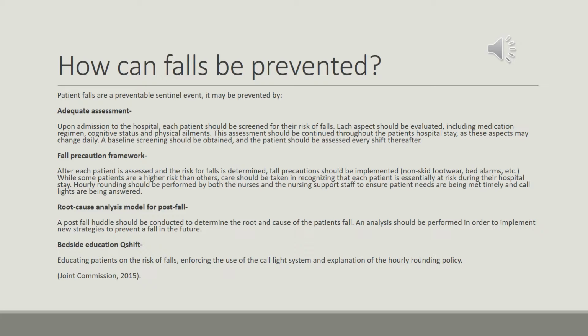Fall precaution framework. After each patient is assessed and the risk for falls is determined, fall precautions should be implemented, meaning non-skid footwear, bed alarms, etc. While some patients are a higher risk than others, care should be taken in recognizing that each patient is essentially at risk during their hospital stay. Hourly rounding should be performed by both the nurses and the nursing support staff to ensure patient needs are being met timely and call-outs are being answered.